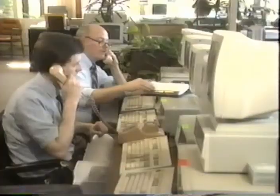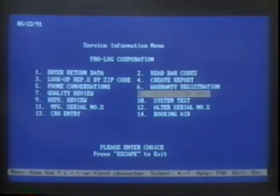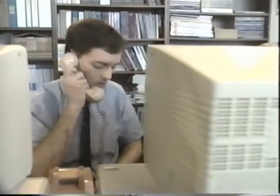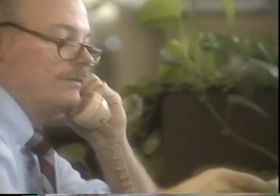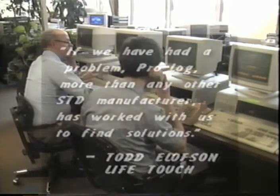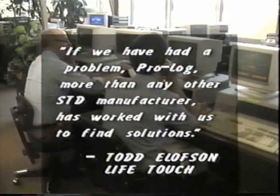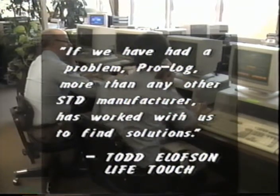Our customer support staff has immediate access to any repair and update history of every Prolog board and system. Such detailed knowledge gives you the widest possible range of information when you need it. Todd Ellison of LifeTouch National School Studios, Incorporated: If we have had a problem, Prolog, more than any other STD manufacturer, has worked with us to find solutions.